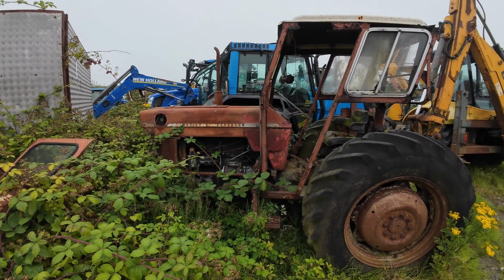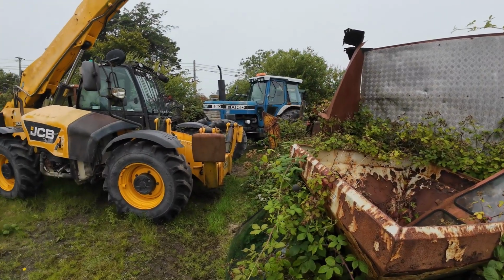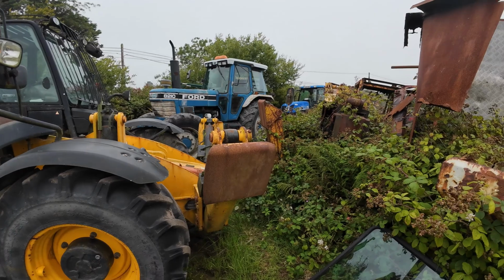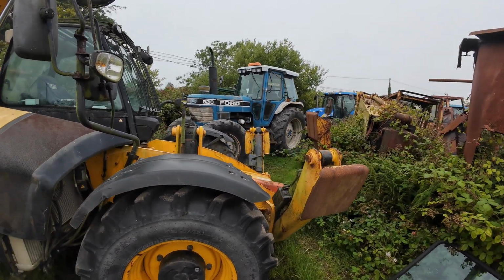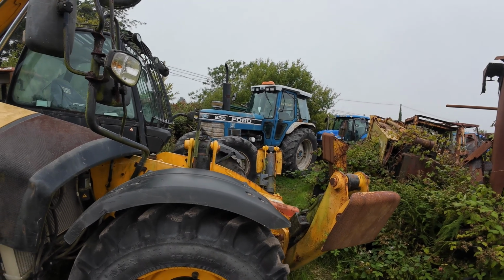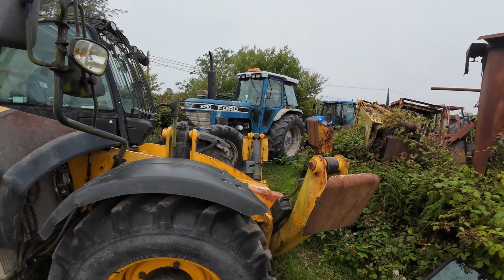Jesus. Yeah, look at that. Oh, come on. This is the same as, I don't know what's the same as. It's the same as a child going into a sweet shop. And you can see all the sweets in the world. And all the lovely Dairy Milk bars and gobstoppers and everything. And then there's the stuff you can't afford.